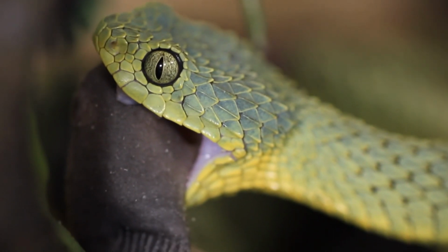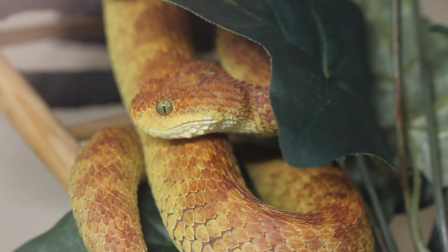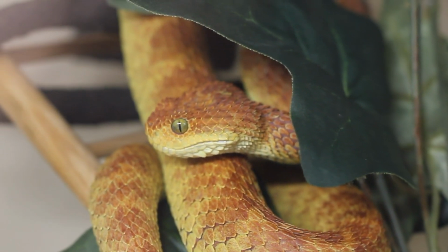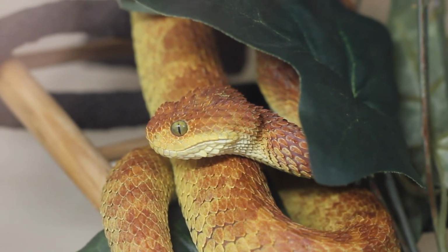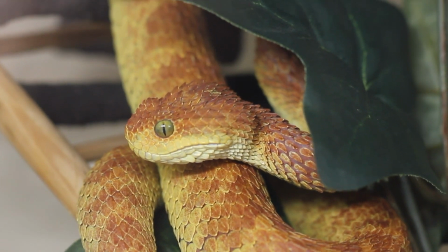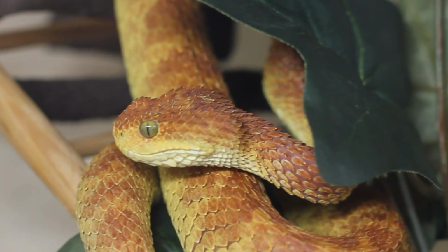But if you have not seen all the different colors of eyelash vipers or variable bush vipers, check them out. Look it up online. You'll see so many different colors, so many different patterns. It's just amazing. Like I said with the rhino viper's pattern, amazing that these animals come in different colors naturally.